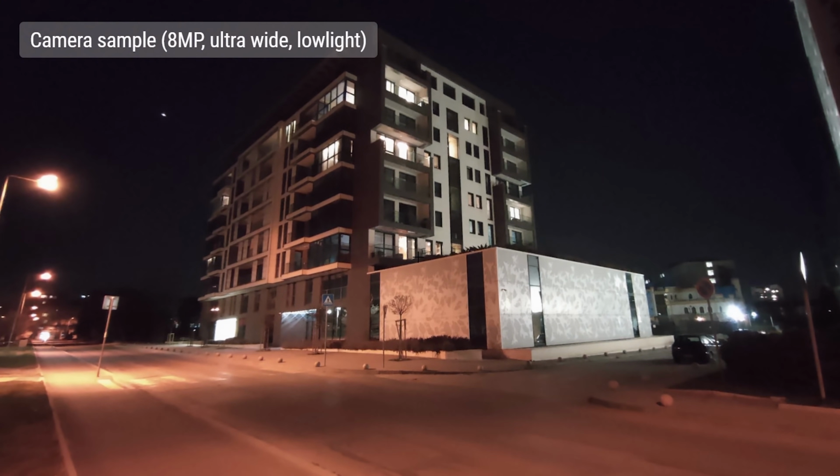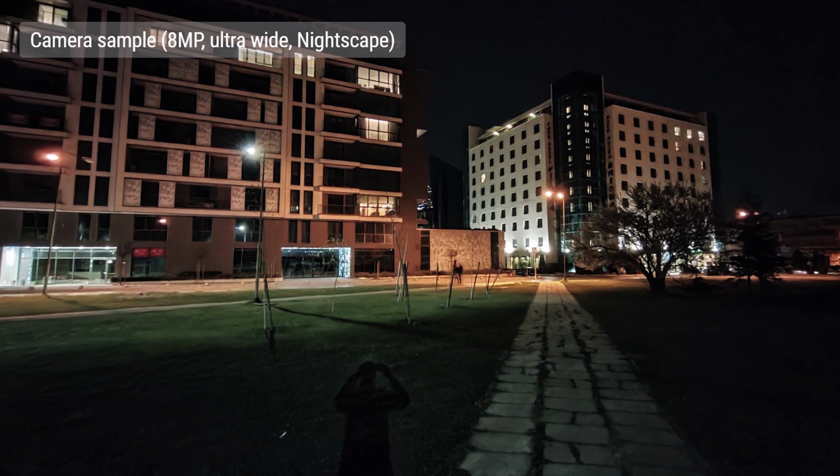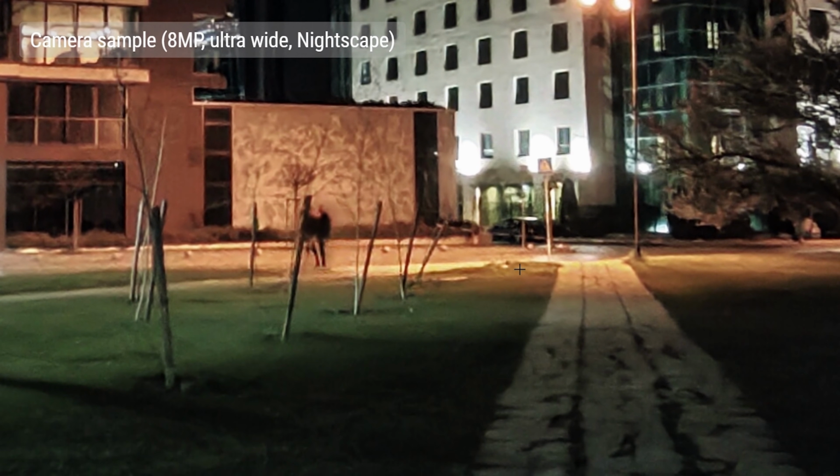Images from the ultrawide at night were soft with scarce detail. While we've seen worse, you should just turn on Nightscape. With Nightscape, images are brighter, they have wider dynamic range, there's more detail, colors are richer, and contrast is better. Basically, use Nightscape if you use the ultrawide snapper at night.